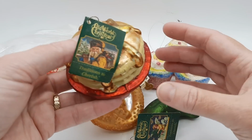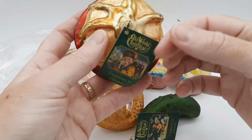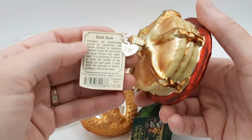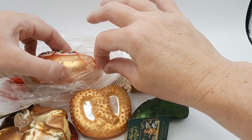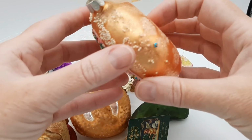And then there are even pancakes. She likes pancakes. And the top here has the Old World Christmas OWC on it. And then I'll have a little hang tag if you're missing the paper tag. And then there was a donut in here. Isn't that cute?